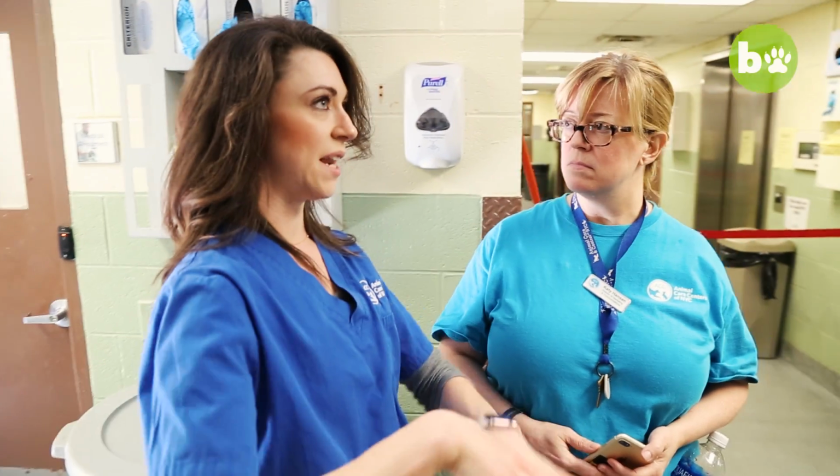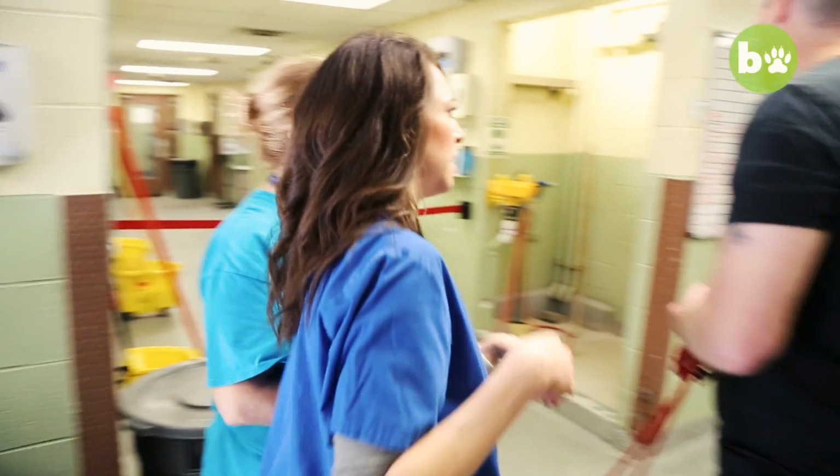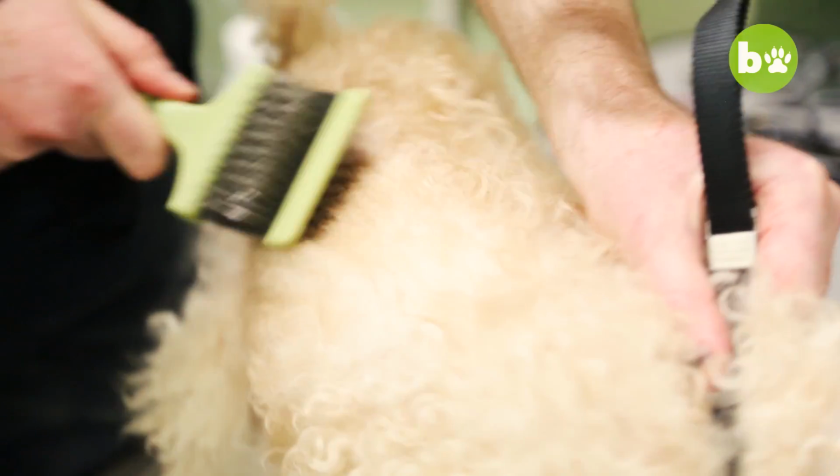It's just sort of some matting, I think, along his front limbs. Let's go take a look at him, actually, I believe. So he'll pick the animals that need to be shaved that day and groomed, and then he just goes straight to the kennels, brings them up to the grooming station, and goes to work.